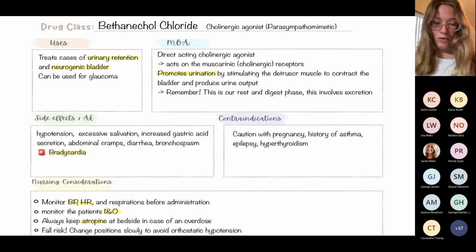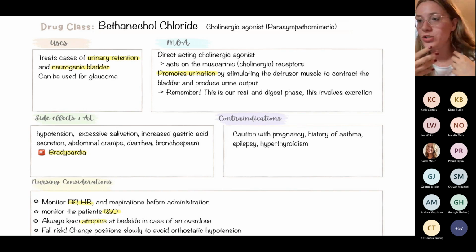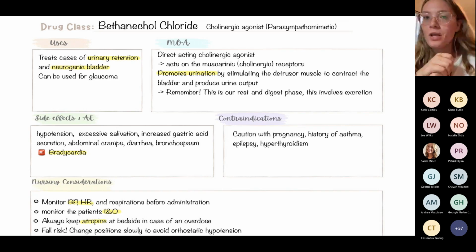Now we're kind of tiptoeing into our BPH meds. So this is going to be super helpful for your BPH portion of your complex health exam. So up first, we have bethanechol chloride. This is really good for urinary retention, okay, especially in patients with BPH or that just have some neurogenic bladder. I know we talk about multiple sclerosis, having issues with peeing. So kind of just keep that in mind.